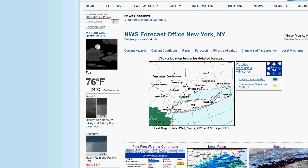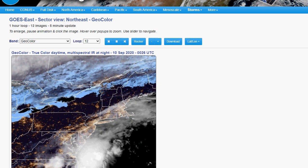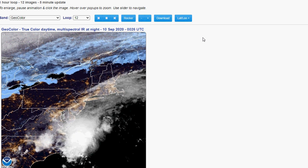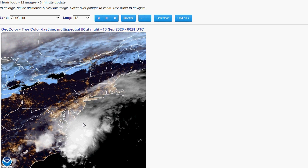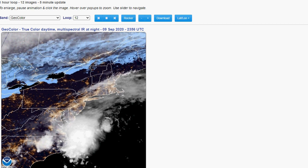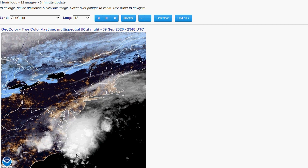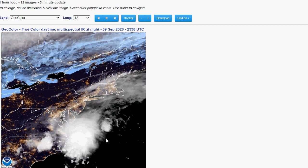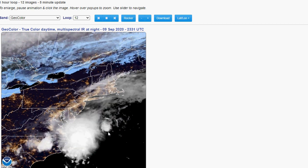So we got a lot going on once again, and I guess we're going to get started with the tropics, of course. I want to bring your attention to the satellite image here, because it really appears something is starting to form off the east coast. In this particular area, you can see some really impressive convection going on. The Hurricane Center does have this marked, I believe, as an area of interest.